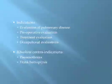What are some absolute, positively, no matter what, don't-do contraindications of pulmonary function studies? The two key ones is pneumothorax. They have a pneumothorax, you're probably not going to want to do a PFT. Even if it's been treated, you probably don't want to do a PFT, because if their pneumothorax hasn't totally resolved, even with the chest tube in, you're going to lose some of the volume through that chest tube, therefore it's not going to be an accurate test. And then obviously frank hemoptysis. Somebody who's coughing up huge amounts of blood has no business doing pulmonary function testing maneuvers.